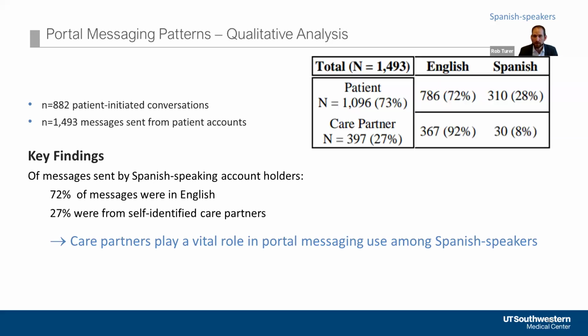So among patients themselves, and here's where I want to point out the distinction. This is not using a proxy account. This is based on thematic encoding of things that were embedded within the messaging. "Hi, Dr. So-and-so, I wanted to email you about my mom." That kind of thing, rather than this being some structured entity that let us know that that was what was going on. So most of the messages did come from patients, and patients themselves messaged in Spanish more often.